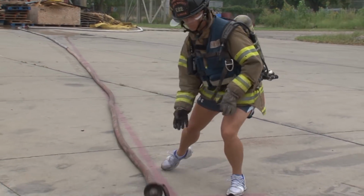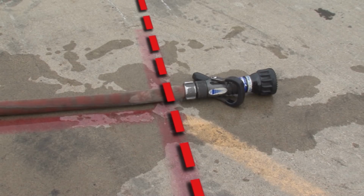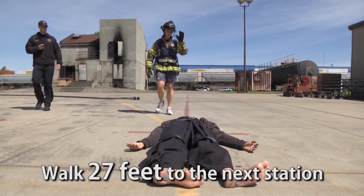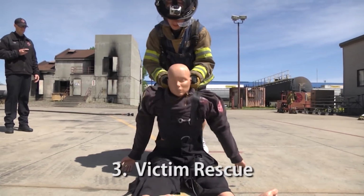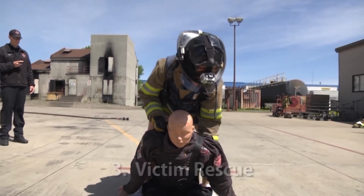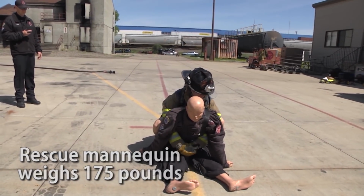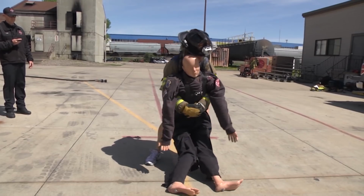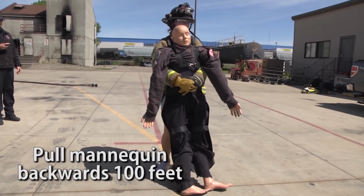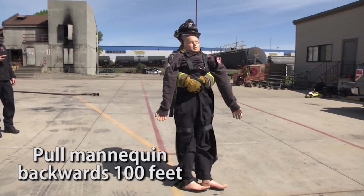You will drop the hose once you cross the line indicated on the ground. Be sure the entire nozzle and the metal coupling has crossed the line. Now walk 27 feet to the next station. The third event is the victim rescue. The rescue mannequin weighs 175 pounds. To begin this event, you will lift the mannequin from behind and under the arms and pull the mannequin backwards 100 feet. You may allow the feet of the mannequin to lift off of the ground.